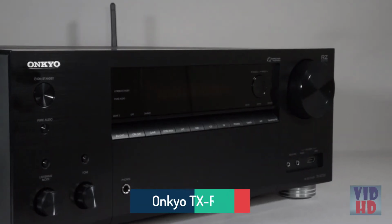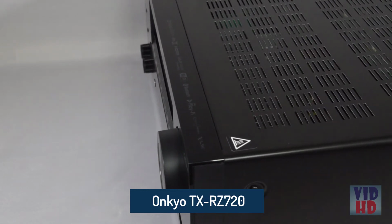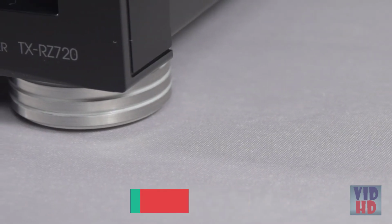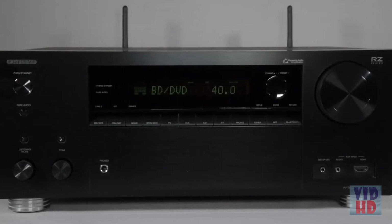First look at the THX-RZ720, the first THX-Certified AV receiver in our lineup. So, what does THX certification actually mean? Well, I'm going to go over a few of the basics for you right now.